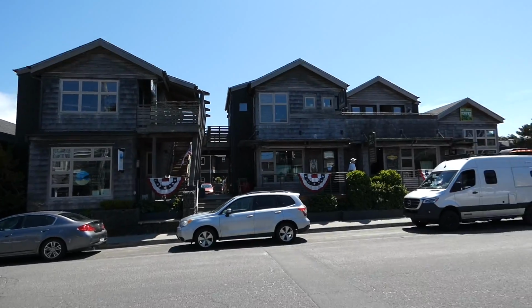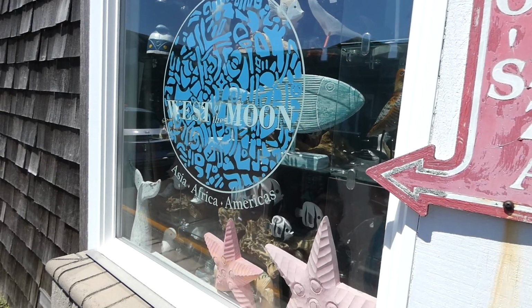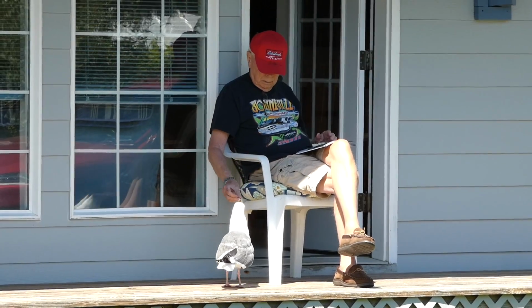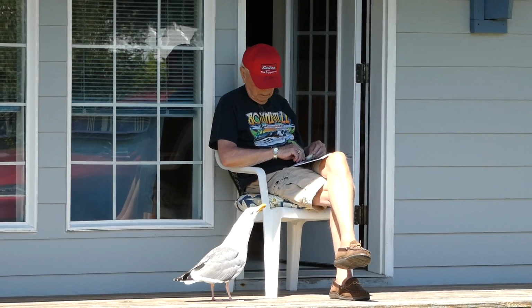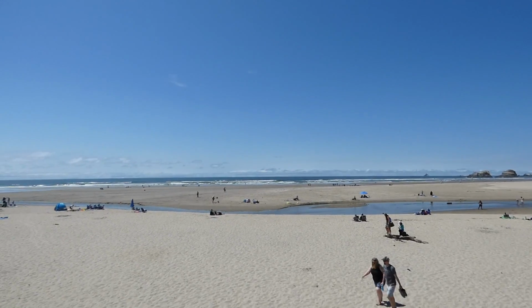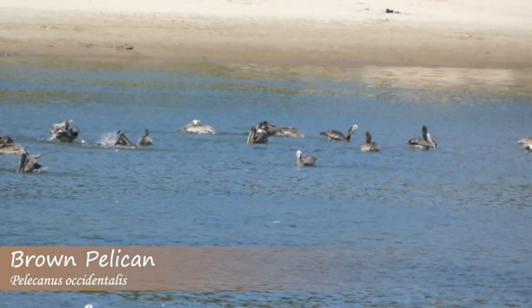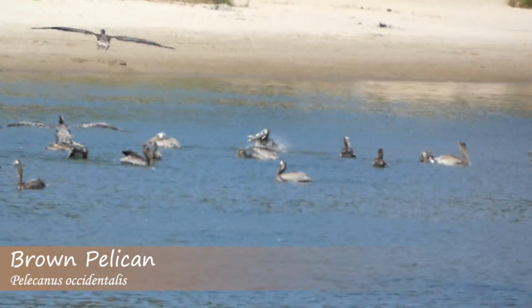Eventually, we arrived in the oceanside town of Cannon Beach. This quaint tourist destination was pretty much exactly what someone would expect from a city built for people looking to have fun in the sun and sand. We walked to an overlook, excited to get our first view of the Pacific Ocean. There we saw numerous brown pelicans splashing around in the water.